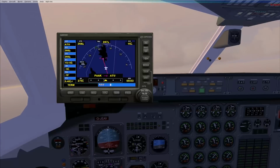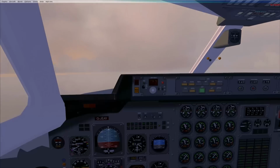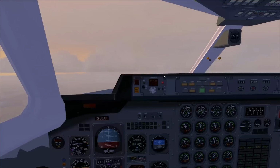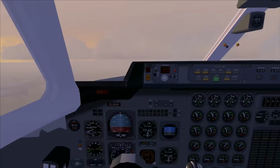Kind of get us lined up. Cool beans. I'm going to put that back over there. We'll continue using it as our guide. We are 14 nautical miles in. I need to slow this whole thing down. Hold it. Slow. Get rid of the menu bar. Okay, I see land. I've got visual on land.